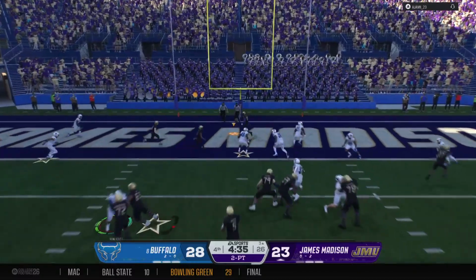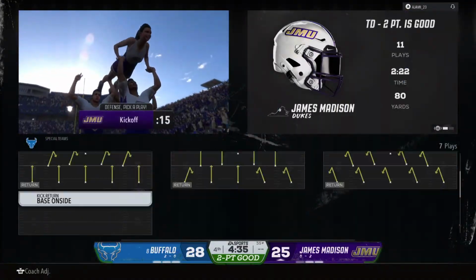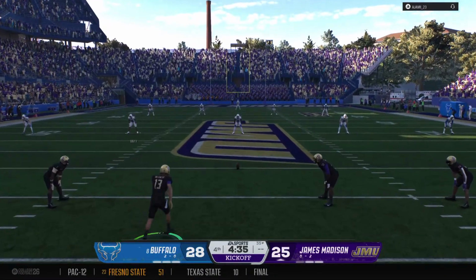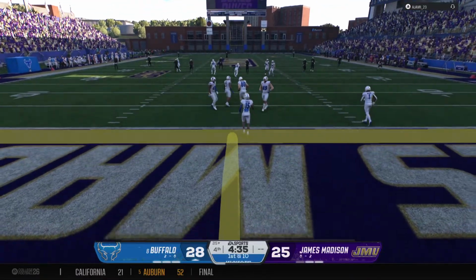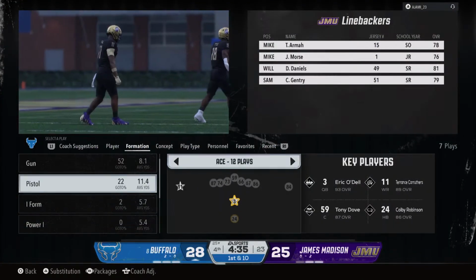Out of the gun, looking to throw. He's got it. 2-point conversion is good, and now they're within a field goal here in the 4th. So it's an 80-yard drive. They're set to kick it off. You think this crowd's going to get loud when their defense comes on the field? Bounces through the end zone. It's a touchback. They'll bring it out to the 25.